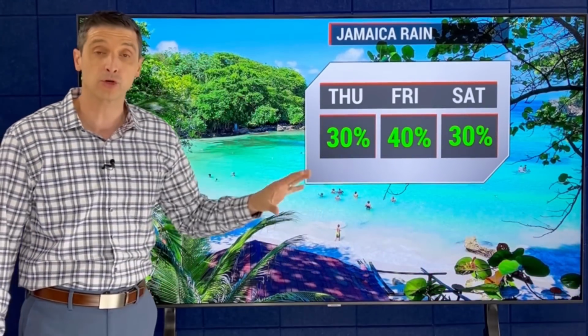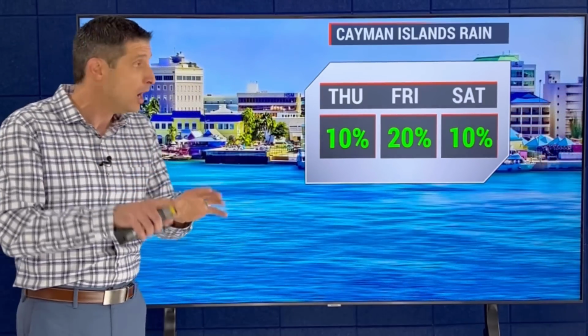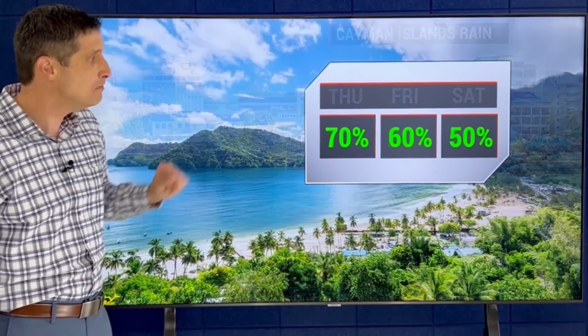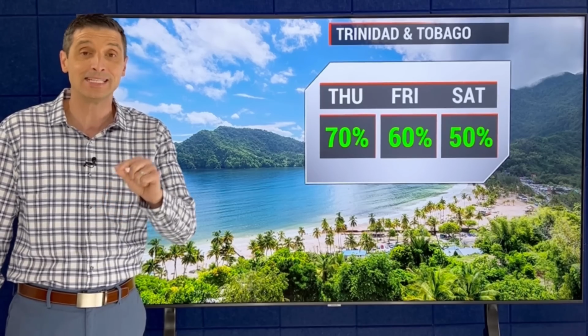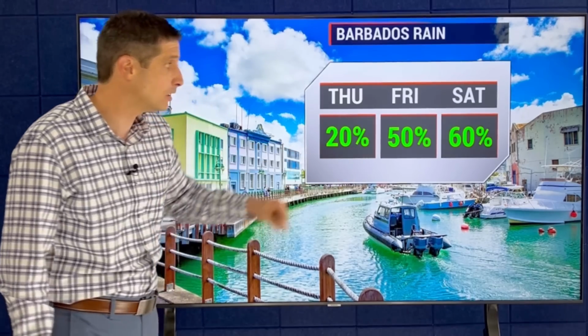So about a 30% chance of a shower scooting by across Jamaica. Best chance will be our eastern sections. Cayman Islands, our rain chance is not very high, 10, maybe 20%. But as we get back toward Trinidad and Tobago, mainly southern sections, a 60 to 70% chance of some of the rain. Rain chance picks up a little bit tomorrow and Saturday.